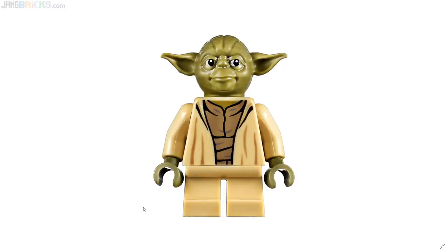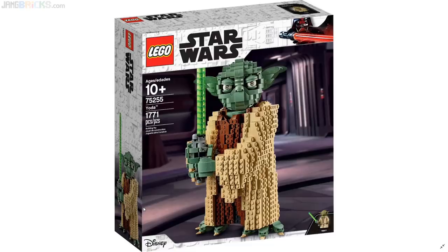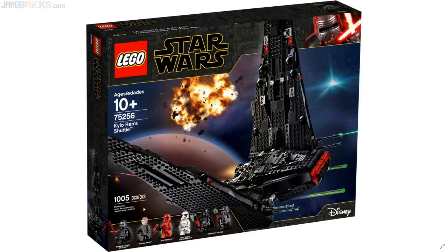No cape for him, though. Are the eyes actually going to be looking off to the side like that? I hope not. Do we see any pictures of him from around the back, if he has the gray hair or not to match? Not sure. I like Lego's modern Yoda figures in general. This looks a little bit more like yogurt to me. A little bit of Mel Brooks in there, but I think it looks better in person.